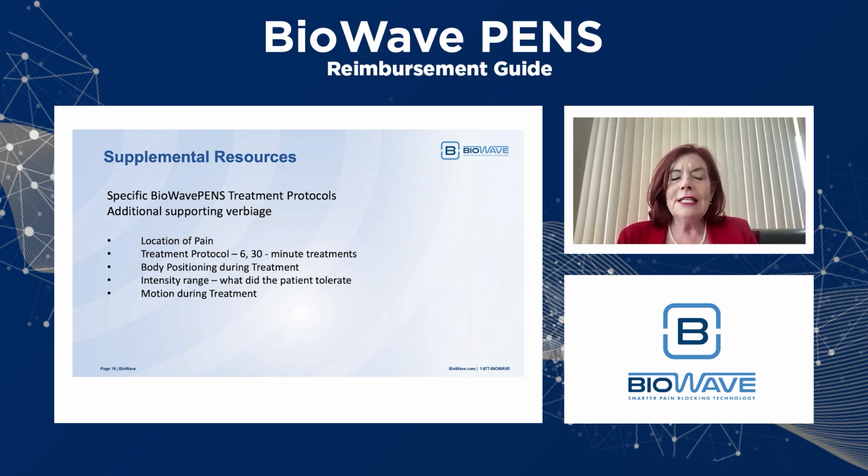And what is the intensity range of the device that the patient is able to tolerate? How far are you able to increase the intensity without the patient being uncomfortable? And what motion during treatment did the patient have? Was there range of motion in, for example, the shoulder, if that's where the pain is being experienced? All this additional supporting verbiage will be helpful for you in explaining the reason for the appeal if your claim is denied and you need to go through that process.